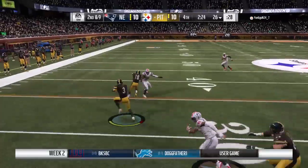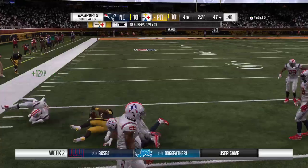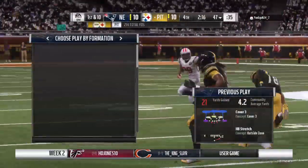Getting the ball is Cook, running left. Oh, he's got some breathing room. And they work this well upfield across the 45. That's good for 21 yards and a first down.